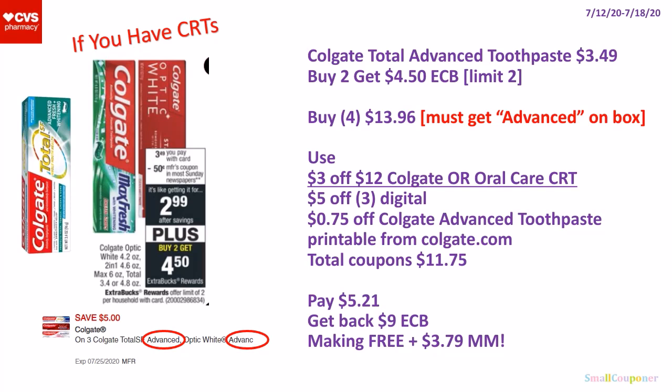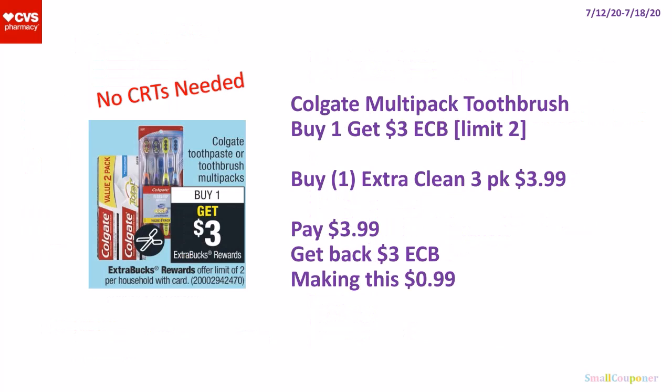Your total coupons will be $11.75, pay $5.21, get back a $9 extra buck, making these free and a $3.79 moneymaker. So this is a no CRTs needed.